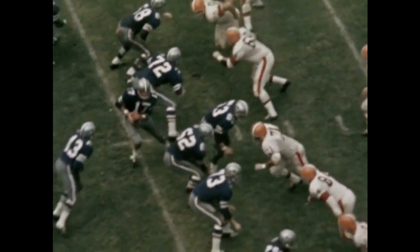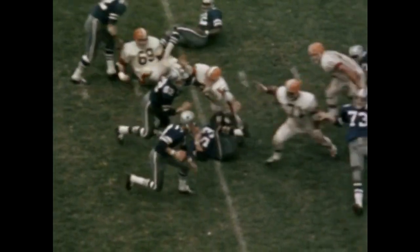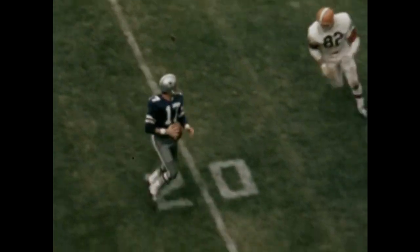The strong front line of the Browns puts pressure on Meredith, who's forced out of the pocket. And his last-ditch throw is intercepted on a brilliant play by number 20, Ross Fichtner.